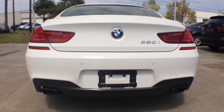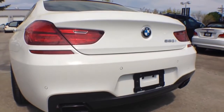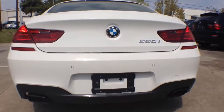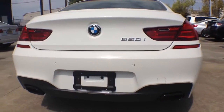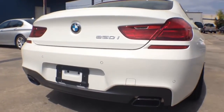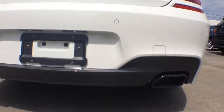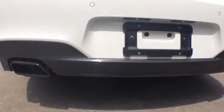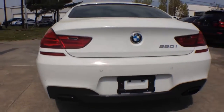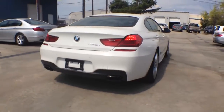To the back, you see the LED tail lamps, LED brake lamps, and LED turn signal lamps. Park assists are also built into the rear bumper, and the rear view camera is located behind the BMW badge, which will activate once the vehicle is in reverse. The black rear diffuser frames the dual black finished tailpipes with different sound modes. From the back, the 650i offers a very sporty look thanks to the M Sport Edition package that features the aerodynamic body kit.